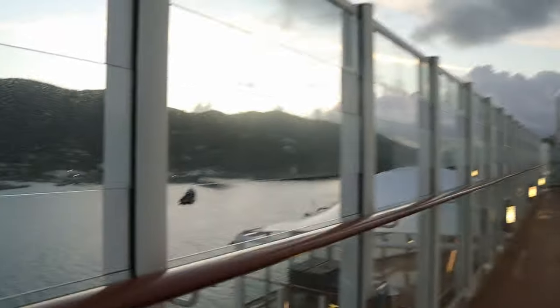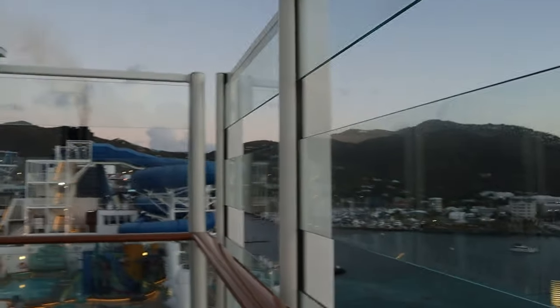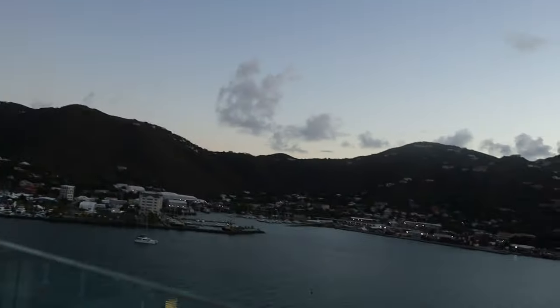We just arrived to Tortola. We're supposed to be able to get off the ship at 6 o'clock. This right here is deck 17, and the mountains are still way taller.